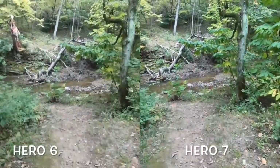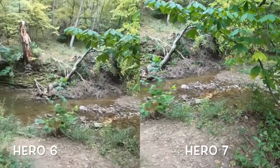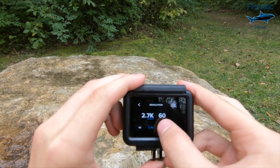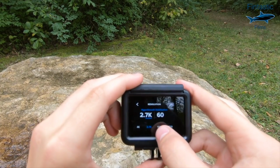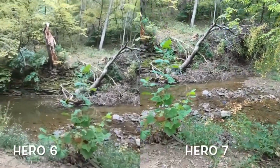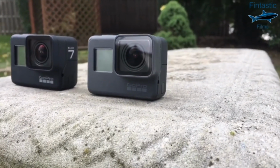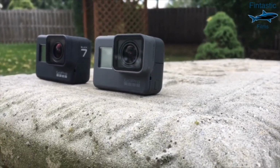This camera can also film video in up to 4K 60 with great slow motion options. The battery life is pretty good on this camera, and the video it captures looks real crisp and good. This camera is waterproof by itself down to 33 feet, making it a very versatile camera. The Hero 7 Black is a great option for those looking for a good action camera for under $200.